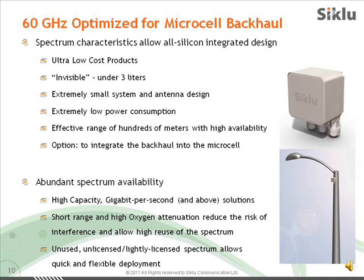We believe that the 60 GHz band provides an optimized answer to the requirements we just talked about. Again, we start with the fact that the spectrum characteristics allow us to do an all-silicon integrated design. Going into this deep silicon integration reduces the cost of the equipment. It makes it smaller, under 3 liters for the whole system, including antenna, RF baseband interfaces. We're talking about even lower power consumption and high reliability.